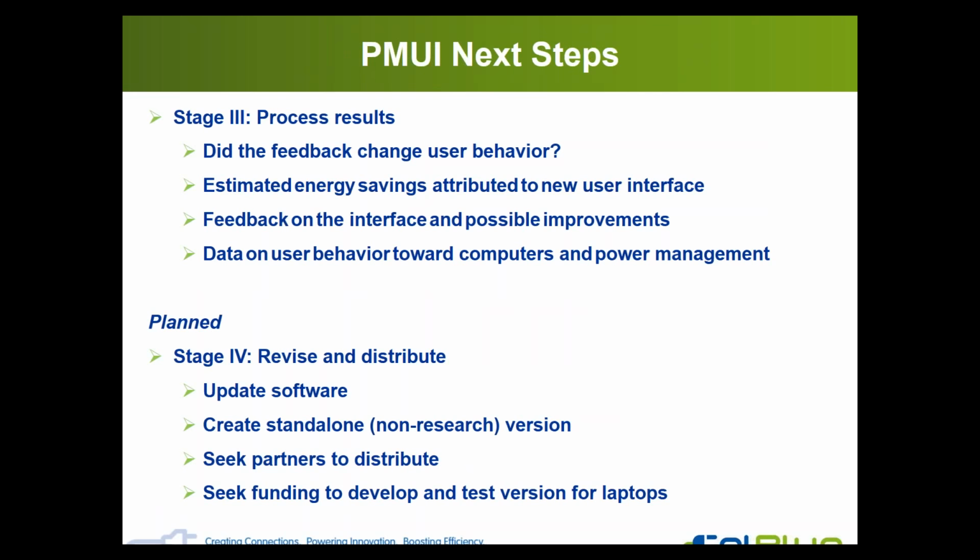So the rest of stage 3 is that we're looking to finish processing the results. We have a little bit of a preview that I just showed you here, but we have a lot more questions about how exactly the feedback changed user behavior and the patterns of user behavior. We haven't even started to look at the energy savings, the actual energy monitoring that we were able to do, and exactly how much energy is being used in the various states and how much is being saved by the interface.